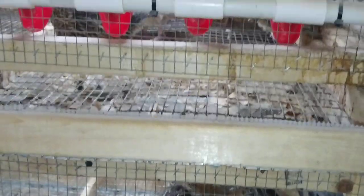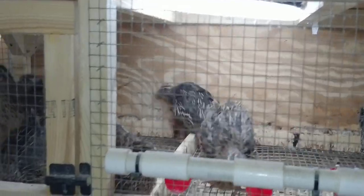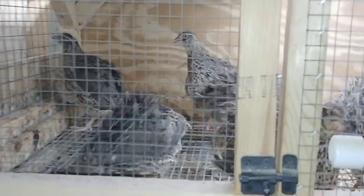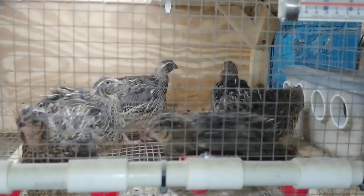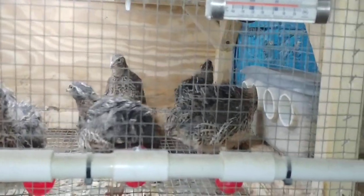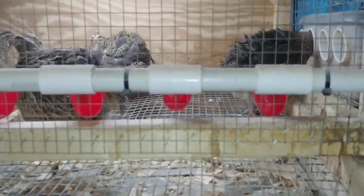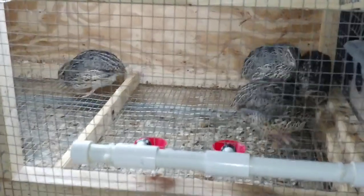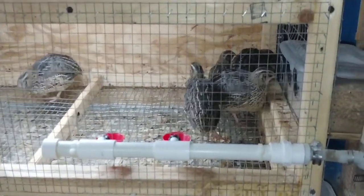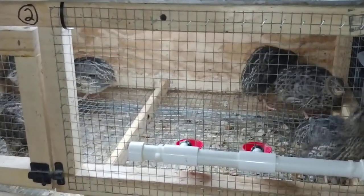Here's some of the birds that laid the eggs for the 5-week-old Jumbo Wilds. These are the ones that currently do not have a rooster. So we'll see what happens when I put a couple roosters in. Hopefully they'll behave themselves. Still doing upgrades on the watering systems. Eventually they'll all be switched over to water troughs, which is a lot easier to maintain and manage.